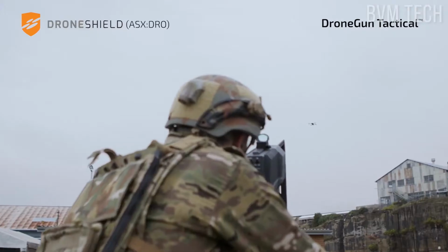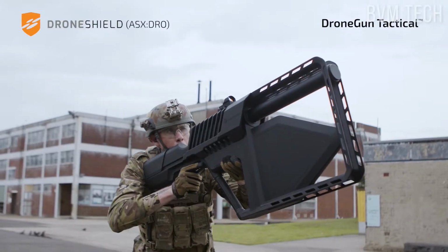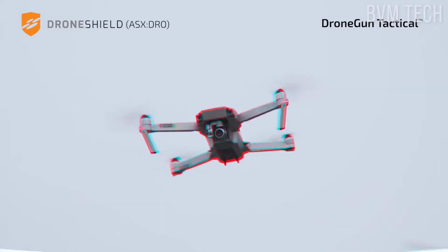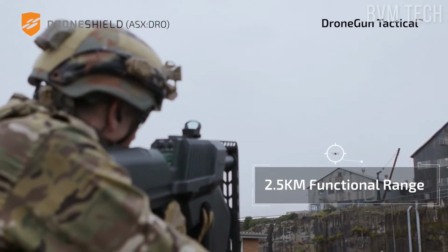This is especially used by the militaries because their areas are restricted as no-fly zones. If anyone sends their drones, they cannot do anything. So they target it and take over the control easily with this drone gun.